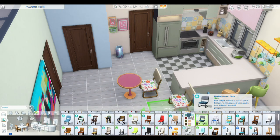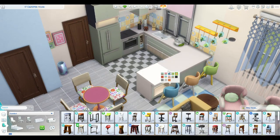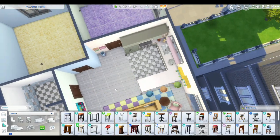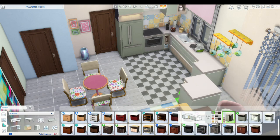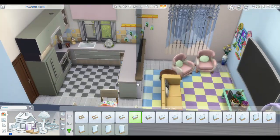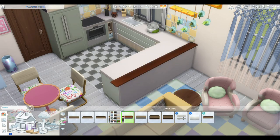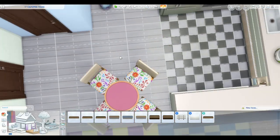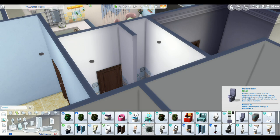I did get rid of the bar stools. It just looked too crowded, like they're hosting a really big party, even though this is only a two-bedroom apartment. I was imagining that there would only be two Sims living here, and so having seating for 7 just seemed a little overkill. I mean, your Sims can obviously still eat on the couch, but having 2 designated dining spaces just seemed overkill.